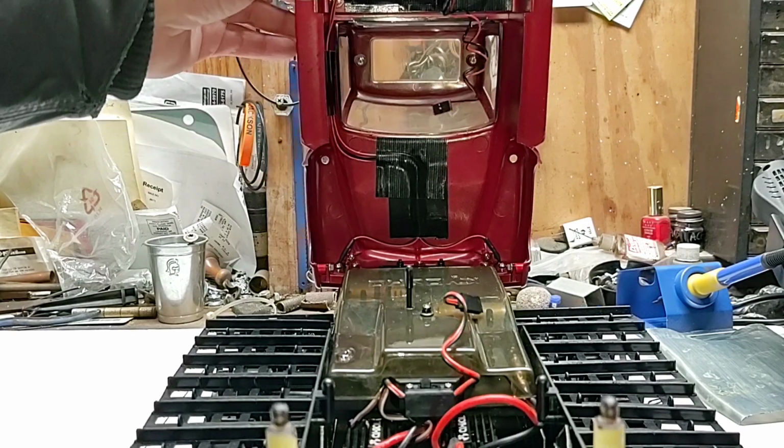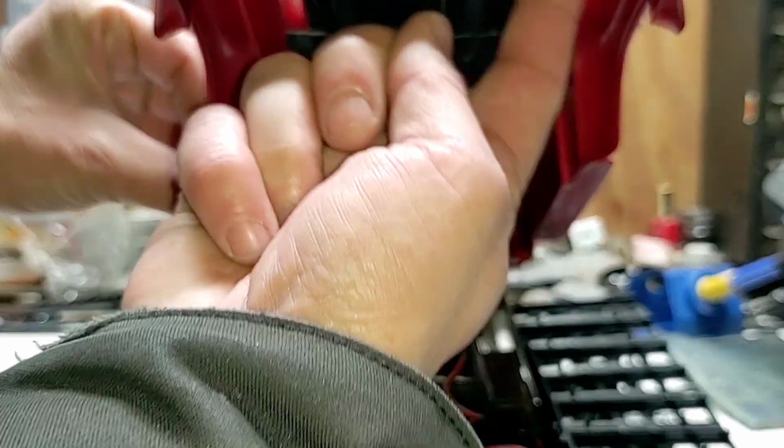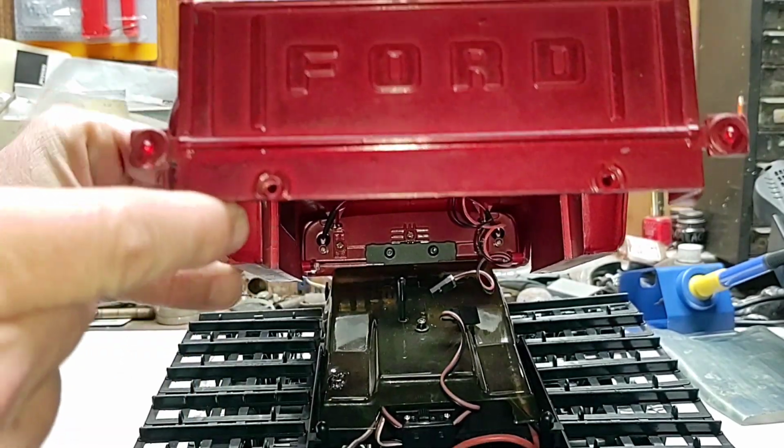Back ones should be pretty easy. We just need a plastic panel, once again, to go from point A to point B. And that'll fill in this little gap across here, giving us the illusion of having an inner fender well.